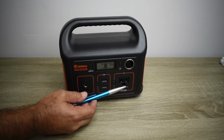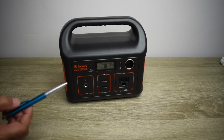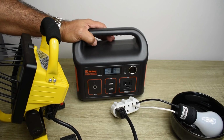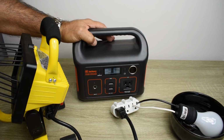Now we're going to take a look at how long we can operate a load just under 200 watts using a full charge. So first let me charge this all the way back up, and then we'll be back. And you can see 99%. Now what I'm going to do is put a resistive load. It's going to be this 150 watt halogen lamp and that 75 watt incandescent bulb.